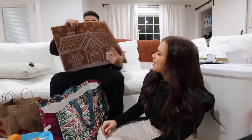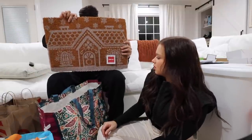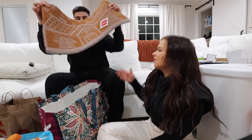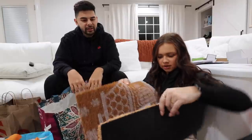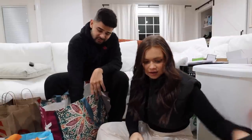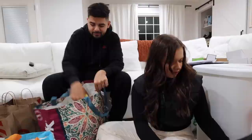This is really cute, and it's a gingerbread house. Show them. It's a gingerbread house doormat for the front stoop. Oh, it's cute, so cute. I loved it. $5! Yeah, they got some good stuff, huh? Not bad, right? A $5 mat. It's a bargain, man.